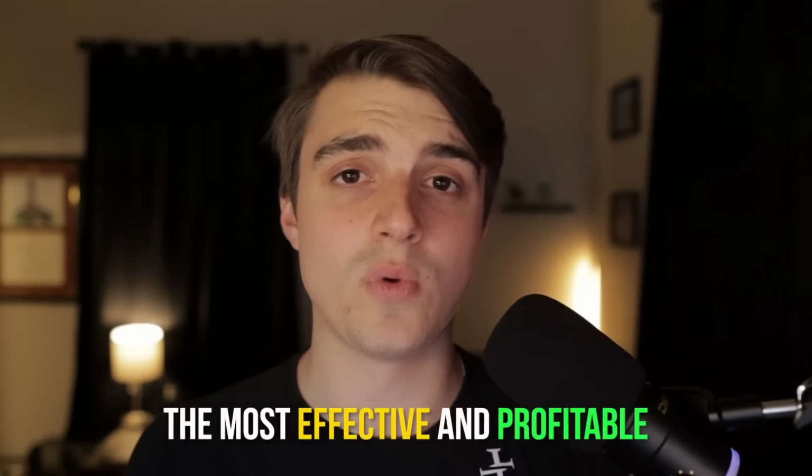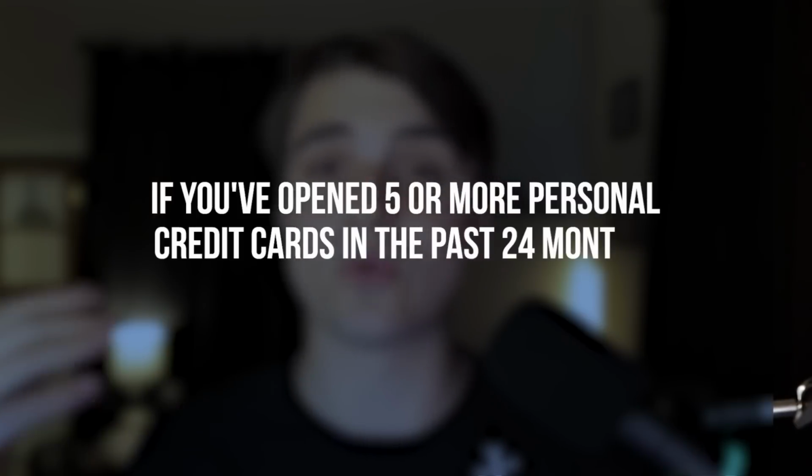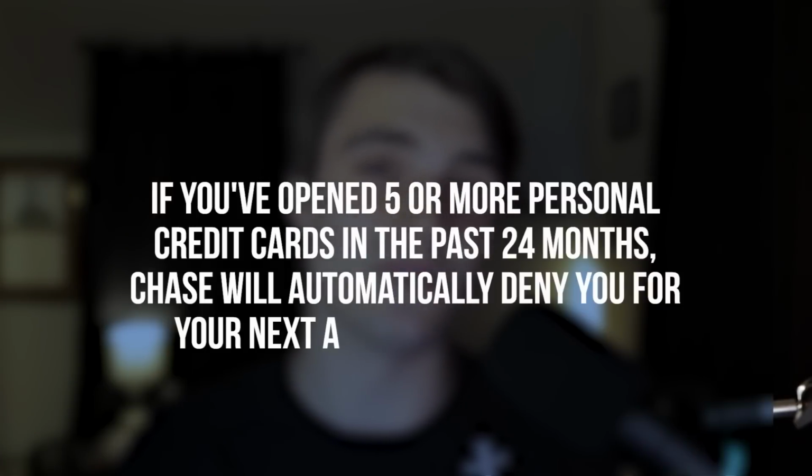And that's because this is theoretically the most effective and profitable way to play the credit card game, considering Chase's 5/24 rule. This rule states that if you've opened 5 or more personal credit cards in the past 24 months, Chase will automatically deny you for your next credit card application with them. So out of our first 5 credit cards, you technically would want all of those to be Chase cards, especially if you're getting them within 24 months of each other.